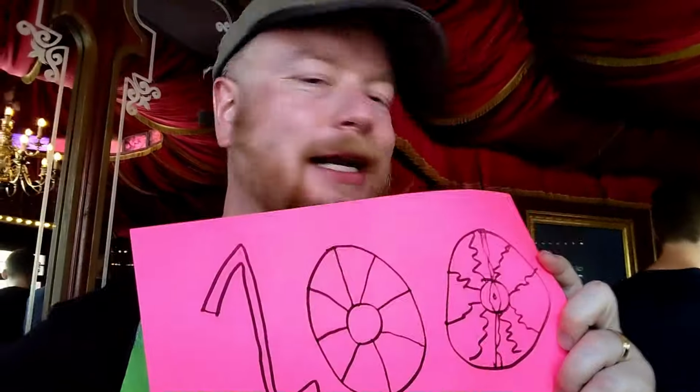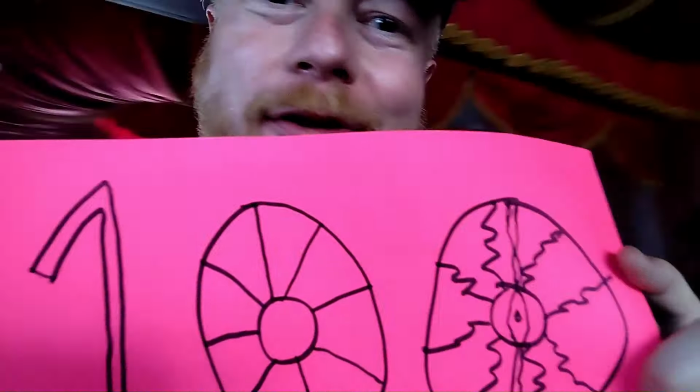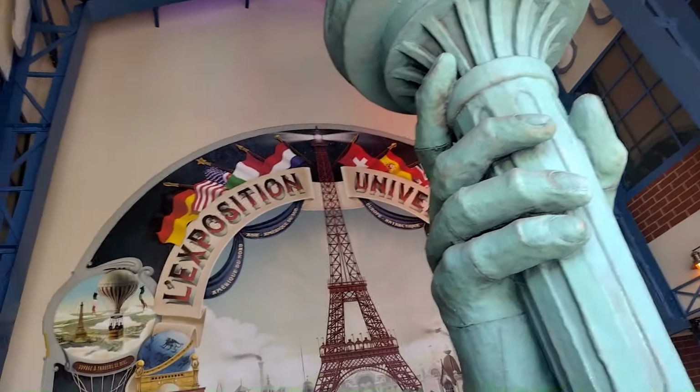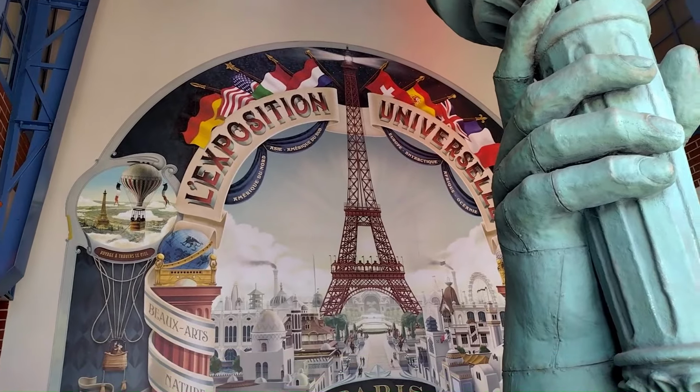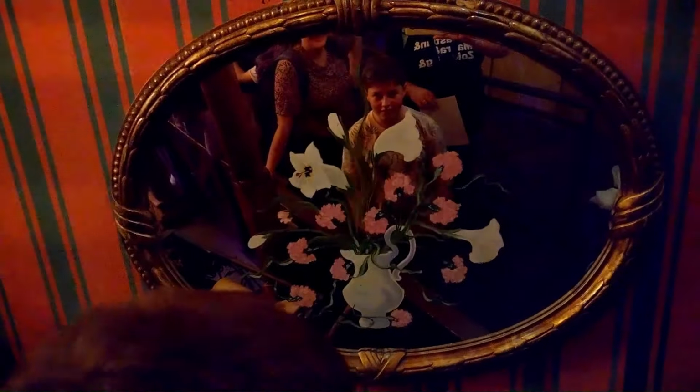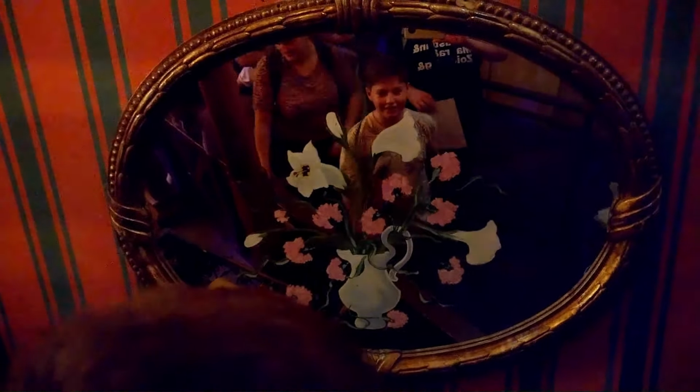So I've selected Eurosat Can-Can Coaster for my 100 because, you know, if you're going to go for a silly coaster, go for a fun coaster. So yeah, it's going to be this one, and I'm actually really looking forward to it. Ride for Mr. Bennett is off, and it's Eurosat Can-Can Coaster. My 100th coaster. It's got some epic music.